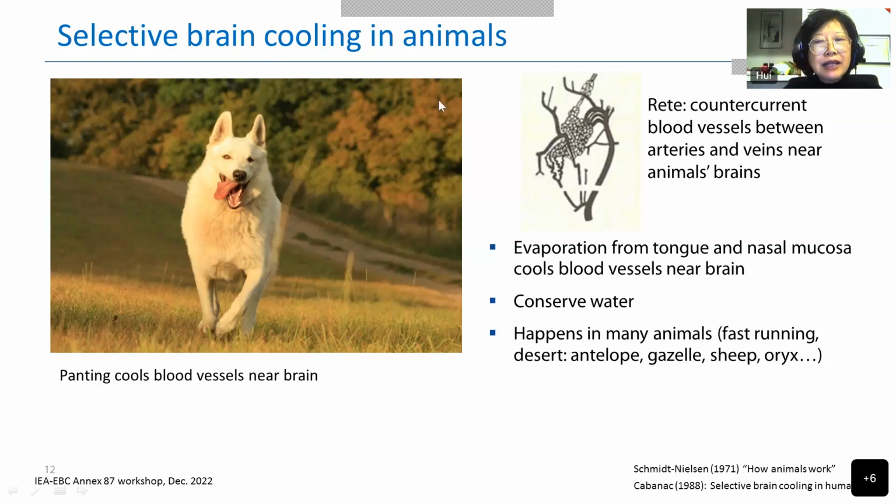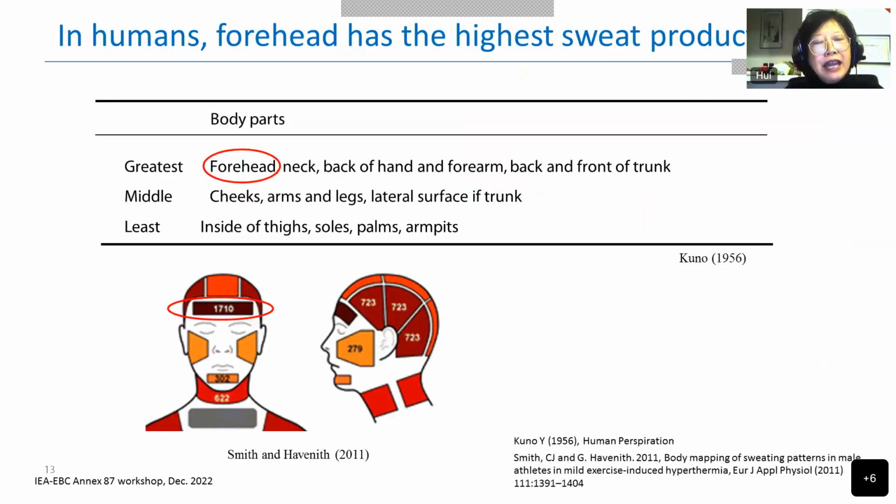So animals are built with countercurrent blood vessels between arteries and veins, called rete. You can often see this if you have a dog. When dogs run, they put their tongue out, for evaporative cooling to cool the venous blood. And by this countercurrent heat exchange, the cool blood transfers from the vein to the artery. So when the arterial blood reaches the brain, it can already be several degrees, 3 degrees, lower than the other body parts. That's the protection for their brain in the animal world.